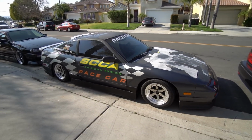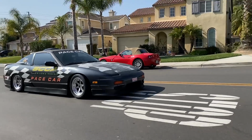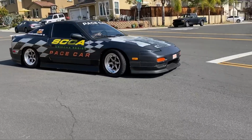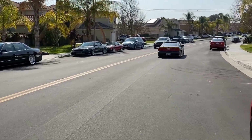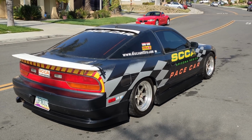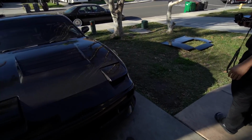Borrow Josh's wheels for now. Tell it's carbon on a black car. It looks so nice, dude.